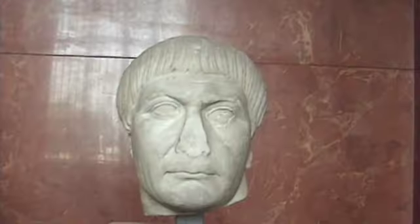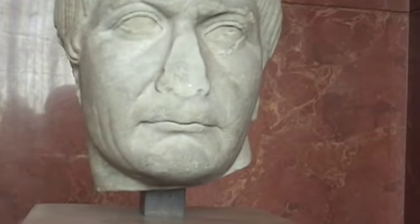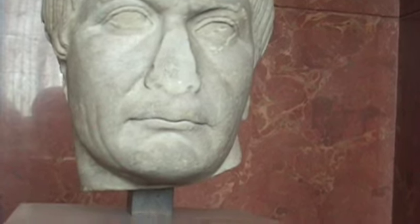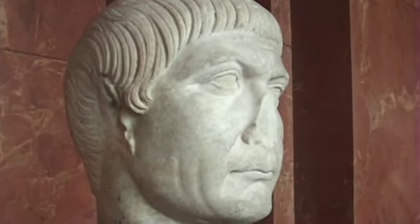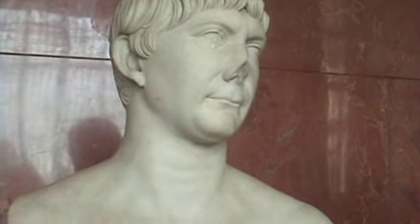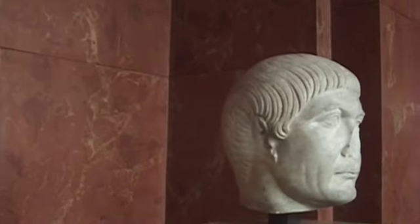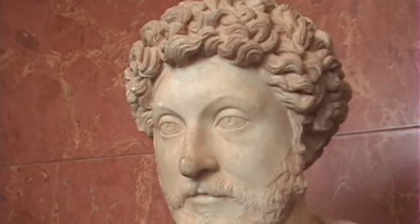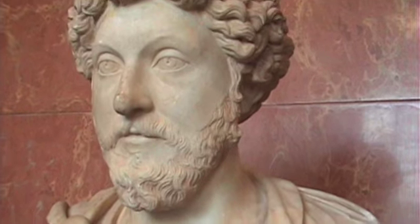Like the haircut. This is the Emperor Trajan, who ruled at the height of the Roman Empire, 98 to 117 AD. Another view, and I noticed the mouth is very similar. So is the chin. I'll pan over so you can see. The Emperor Mark Antony, 161 to 180 AD.